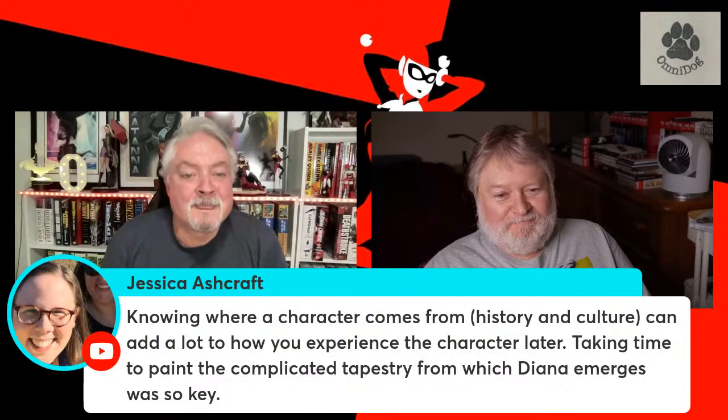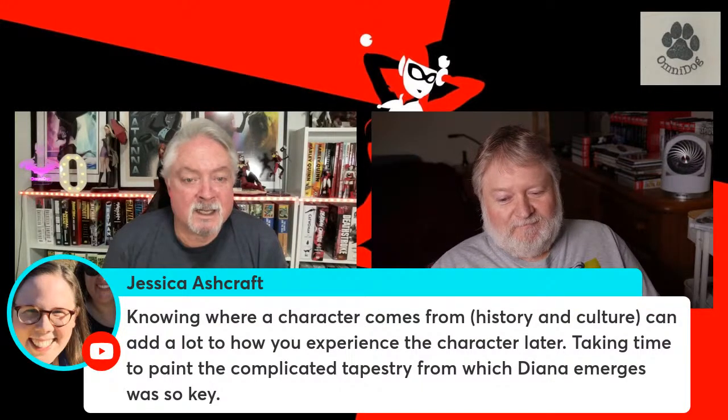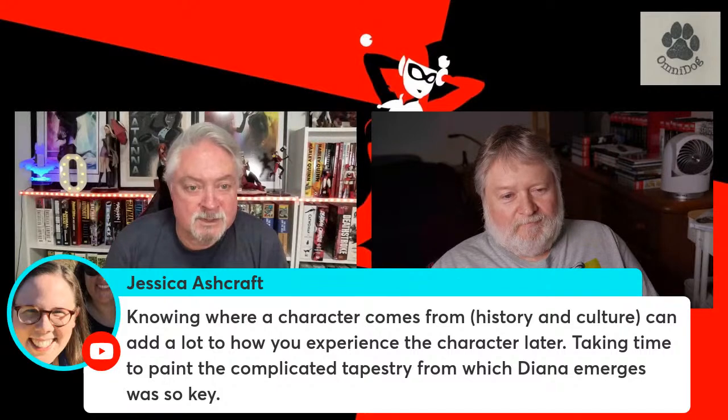That's a good point, that she changed forms throughout the panels, or even in one panel she would be changing forms, which I thought was mid-conversation sometimes. Yeah. And so that's one thing to really emphasize here, so that people don't get confused: Artemis changes, as Larry said, like mid-conversation. She's got a shifting shape. So, okay, Jess agrees. Team Artemis always. That was the best. Knowing where a character comes from, history and culture, can add a lot to how you experience the character later. Taking time to paint the complicated tapestry from which Diana emerges was so key.